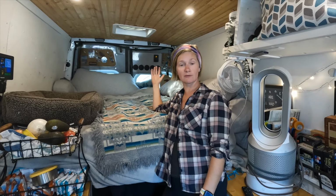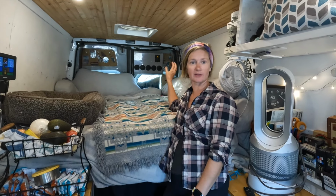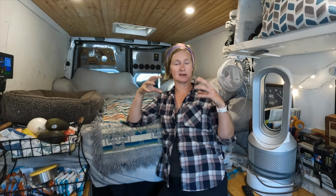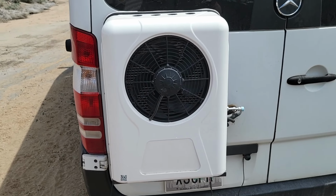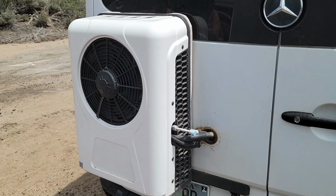This is a 12-volt system that is installed permanently on the back door of my van. It's called a mini split because it consists of two split units. One is the indoor blower unit, which has the thermostat right there, right behind me, and then outside is the condenser and the fan, which switches off and on and provides the refrigeration.